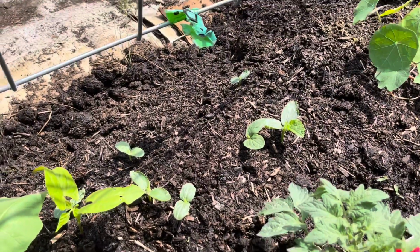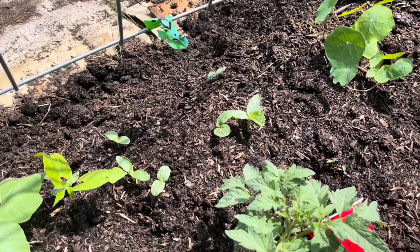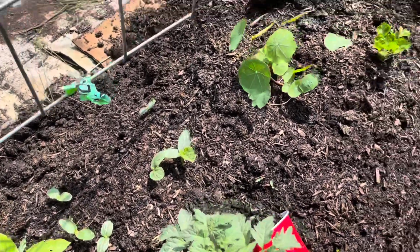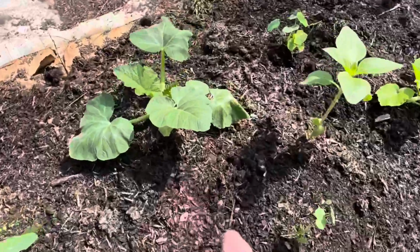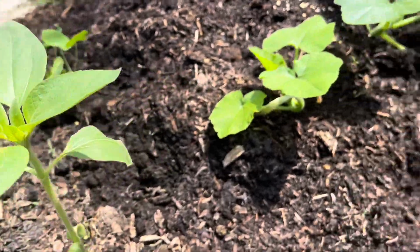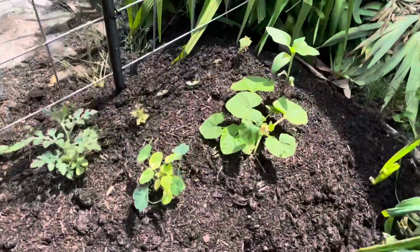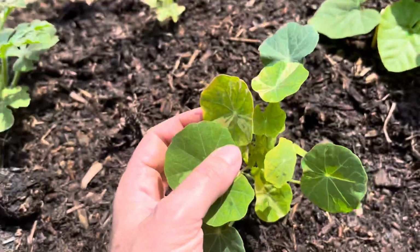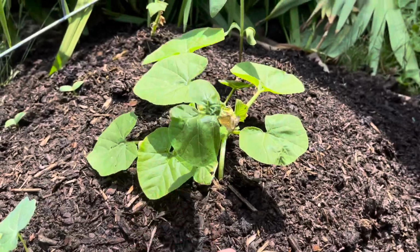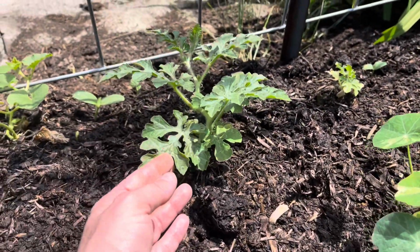A couple of cucumbers in there. I had 2 of the China jade and I lost them in the frost, and then I may have overplanted again, but we'll see how they do. Patty pan, another giant sunflower, some white scallop squash. Over here, another one of the variegated nasturtiums. This is a moringa pumpkin. And then here we have some golden midget watermelons.